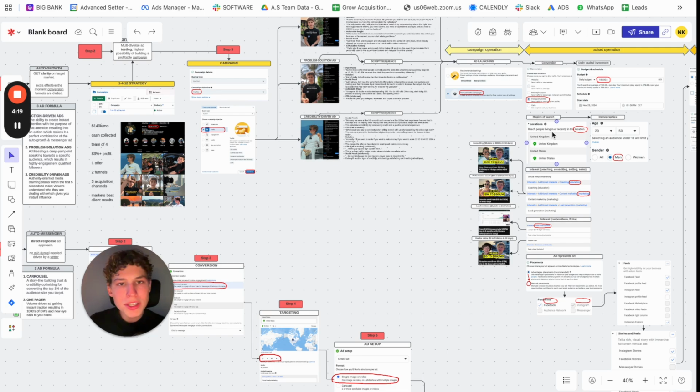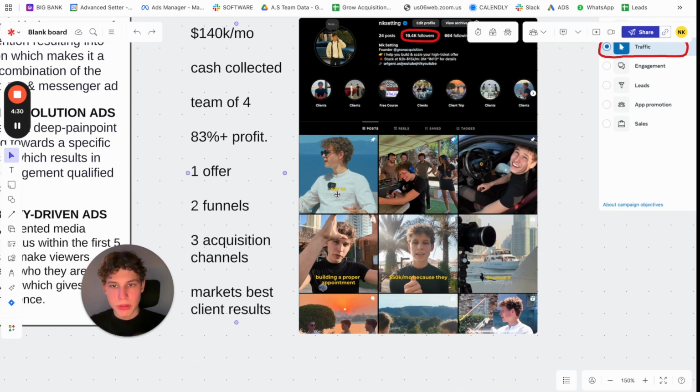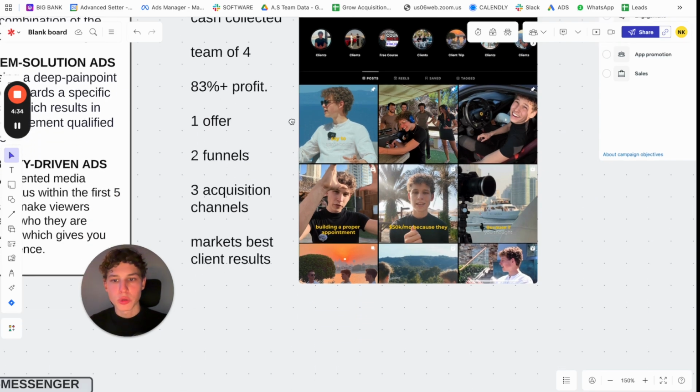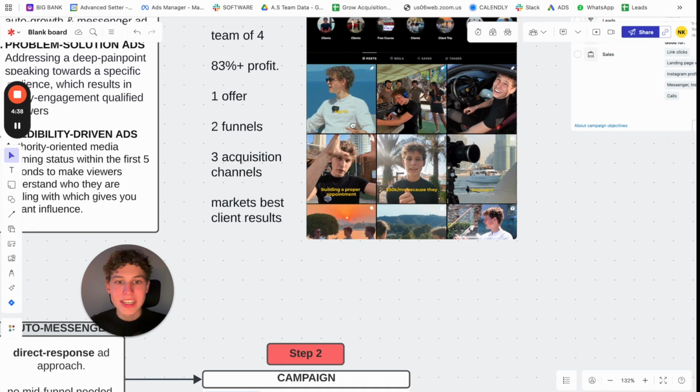Because you want to have the middle of the funnel optimized the correct way. You want to have converting mechanisms in place. You want to have the entire ecosystem built for you to make this system profitable, okay? As you can see here, 140K cash this month, cash collected, team of 4, 83% profit, 1 offer, 2 funnels, 3 acquisition channels. Market's best results within the entire market, okay?